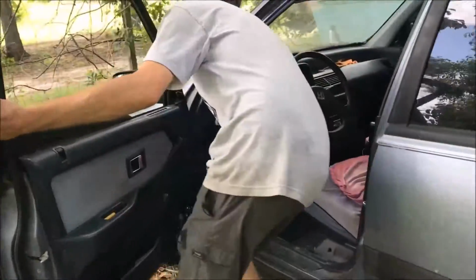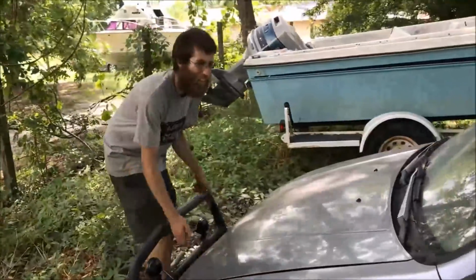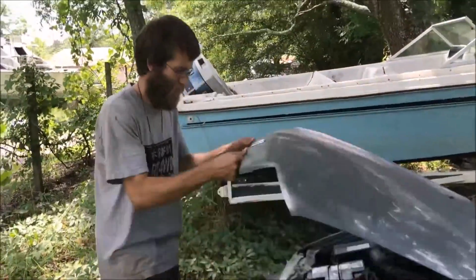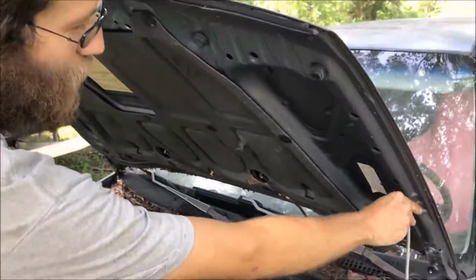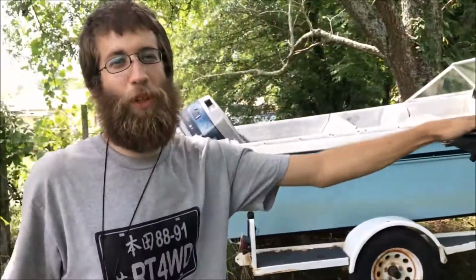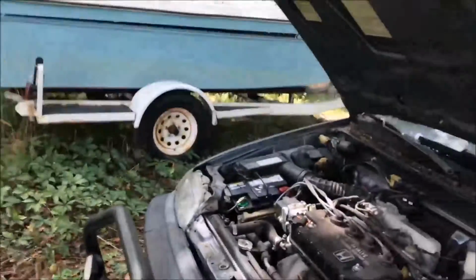Wow. So what's the plan for this one? This one will get lifted and will also have 215/75R15s on it before too much longer. I know somebody that does lift kits. I actually know a guy as well who makes the best lift kits on the market for these Hondas. And hopefully one day I'll make enough money to be able to afford them. I'd like to meet that guy someday. One day. We all gotta have goals.